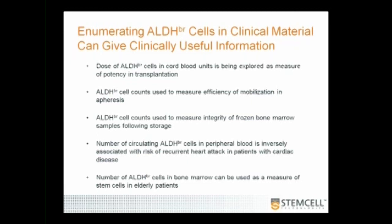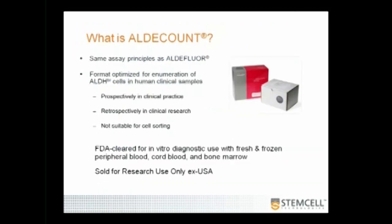Now, these are all clinical research. Some of these are being used. In some cases, people are looking to use ALDH bright counts as clinical assays to make decisions on patient care. And in that context, you should be aware that there is a product that embodies the ALDEFLUOR technology, but in a regulatory wrapper that in the United States is cleared by the FDA for in vitro diagnostic uses with fresh and frozen peripheral blood, cord blood, and bone marrow. This is ALDECOUNT, which is another product available from Stem Cell Technologies. The technology is the same as ALDEFLUOR, but besides the regulatory wrap, it's formatted differently for clinical use.